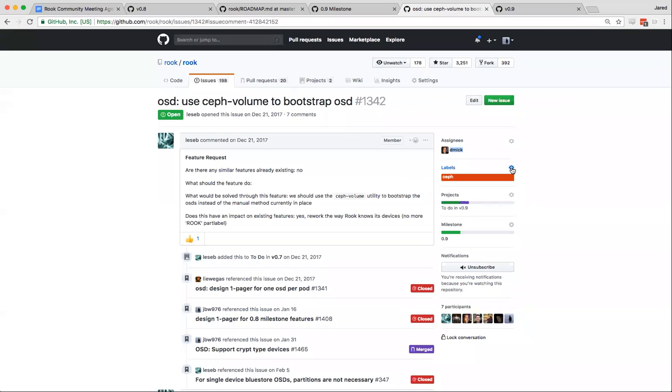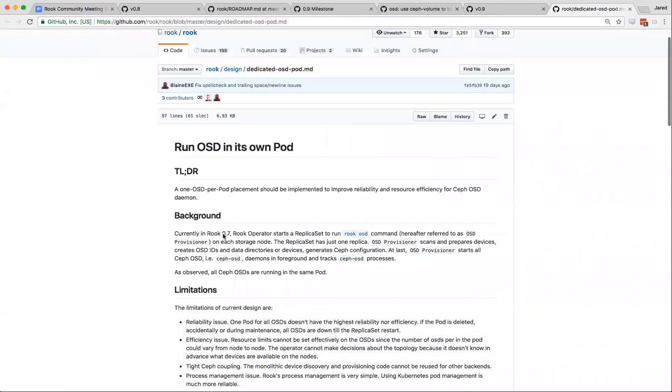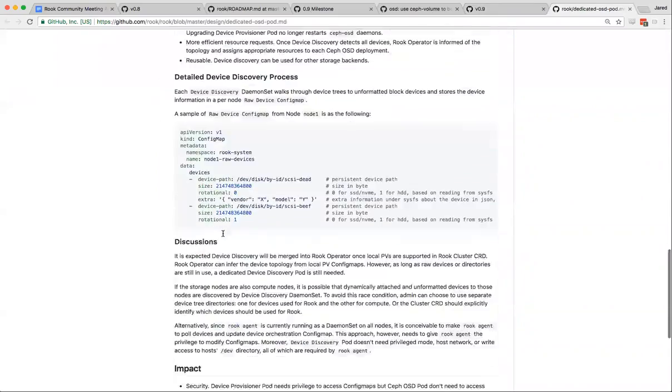Yeah, for example, I didn't really get what the discovery is for, because I have my storage nodes tainted, and the discovery wasn't running on them, but when adding a cluster, it just worked. So it seemed like the discovery is not really needed. Okay, I just added a link to the design doc for discovery and OSDs. We'll follow up.